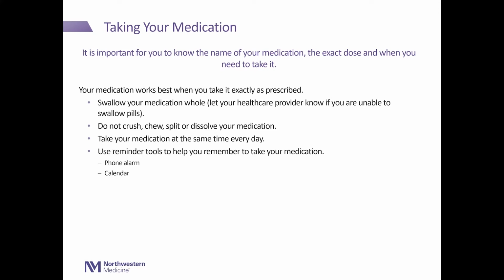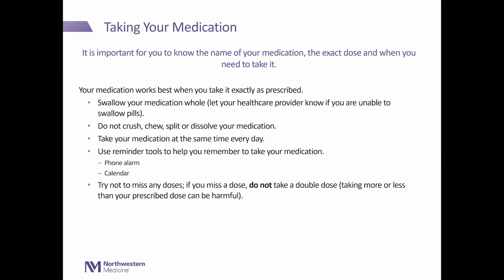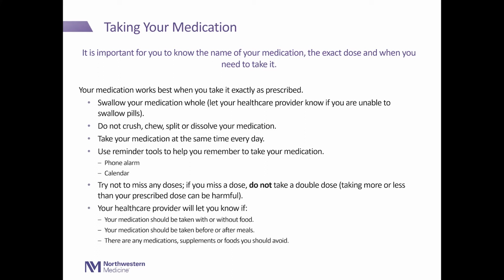You can use reminder tools to help you remember to take your medication, such as a phone alarm or calendar. Try not to miss any doses. If you miss a dose, do not take a double dose. Taking more or less than your prescribed dose can be harmful. Your healthcare provider will let you know if your medication should be taken with or without food, if your medication should be taken before or after meals, and if there are any medications, supplements, or foods you should avoid.